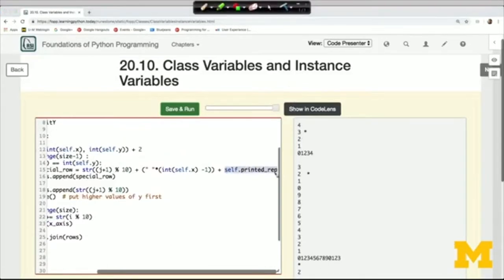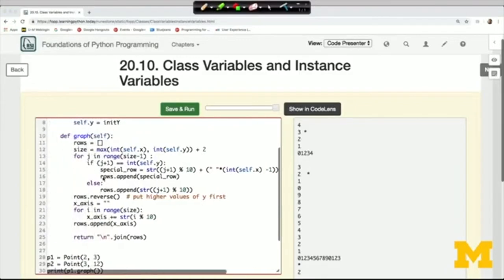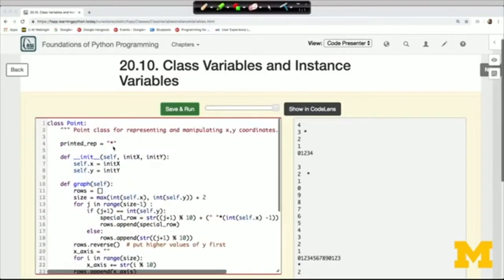So you'll note that here, printedRep, again, is a class variable that's set to a star. If I change printedRep to be, let's say, a lowercase x, then you'll see that printedRep changes for both p1 and p2 when we actually call the graph method on both of them. So that's an example of how classes can contain variables.